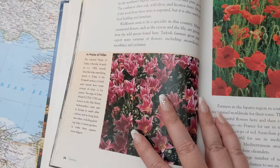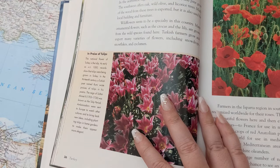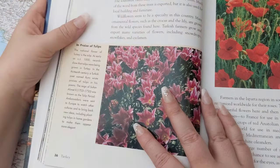If you heard that, that's the wire being a menace again. Oh, goodness. Okay.